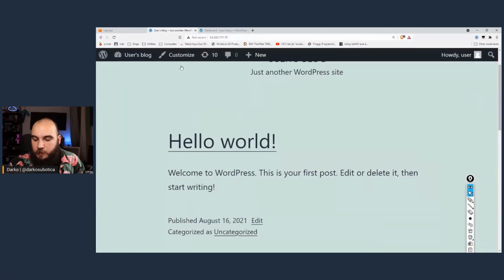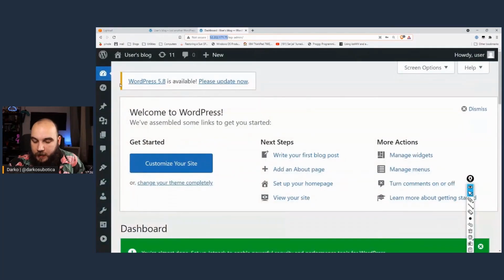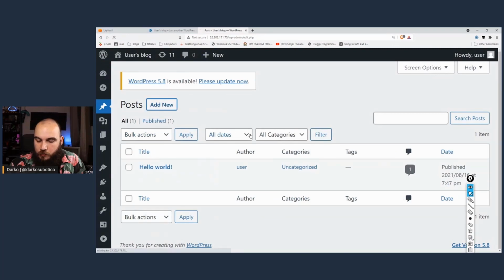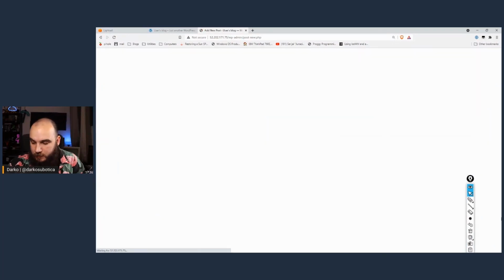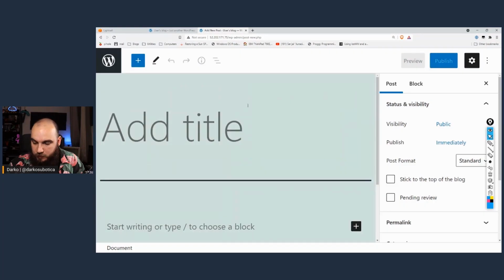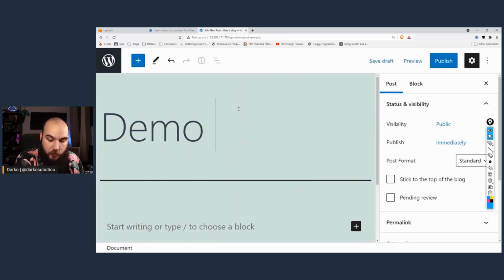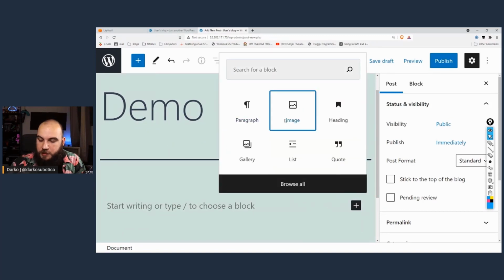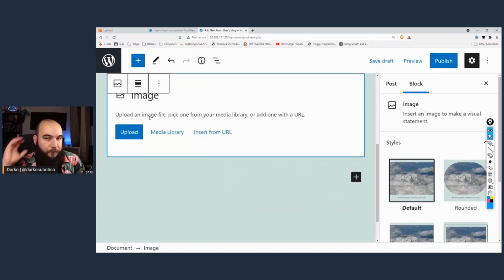But let's see what happens now if I go ahead and create a new post. I'm not a fan of this new editor from WordPress, but let's call it demo post. So I want to add an image. If I click image here and I upload an image, what happens? Where does this image go?